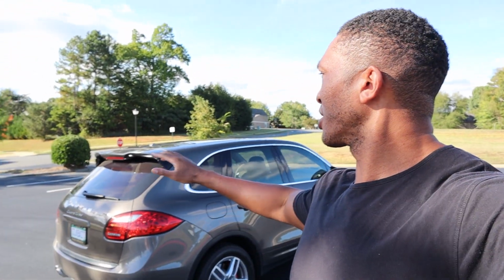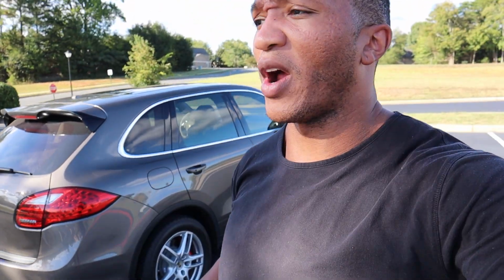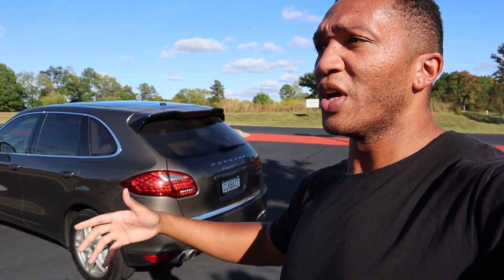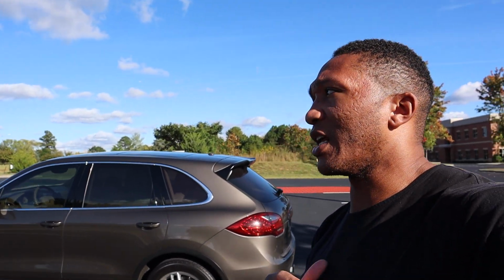I love the panoramic sunroof, as you see here. Riding around with that is new for me. My Grand Cherokee just has a sunroof, and it opens and closes, so it's small. You know how a sunroof works. But the panoramic sunroof goes from the front of the vehicle to the rear of the vehicle. That's new to me. I love it. So that's something that, going forward, I'll probably have in my other vehicles.